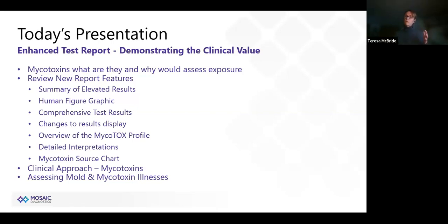So how do you get exposed to mycotoxins via water damaged buildings and or food sources? And then we'll dive a little bit into the clinical approach to treating individuals who are experiencing adverse health effects from being exposed to mycotoxins.